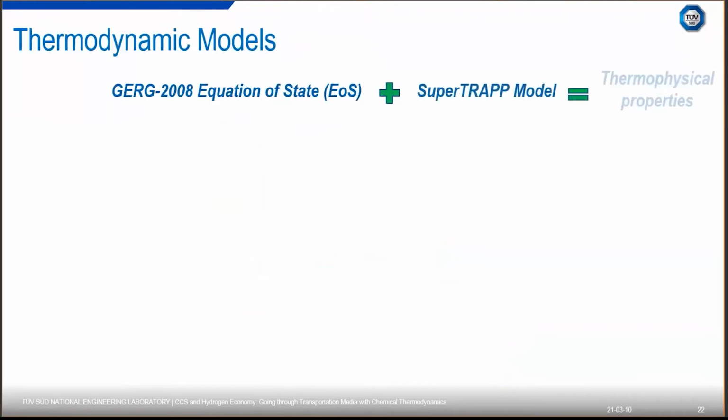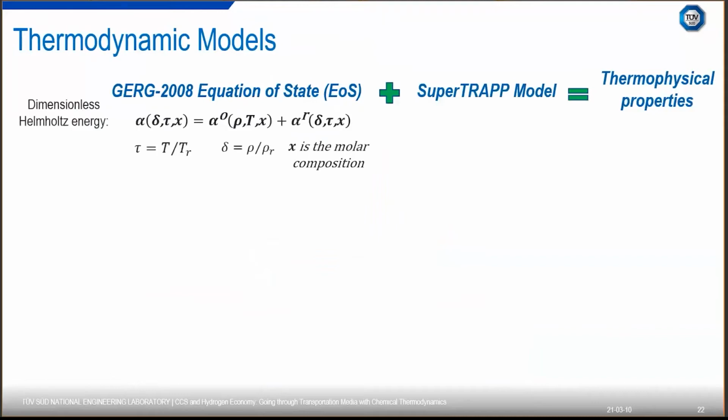In this study, the established and well-regarded GERG equation of state was integrated with the SuperTRAPP model to predict the phase behavior, density, and viscosity of gas mixtures relevant to hydrogen transportation and storage processes, covering the thermodynamic properties of gas phase, liquid phase, and supercritical regions. In the GERG equation of state, we use dimensionless Helmholtz energy, which is a function of inverse reduced temperature, reduced density, and also molar composition of the gas mixture, and consists of two parts.